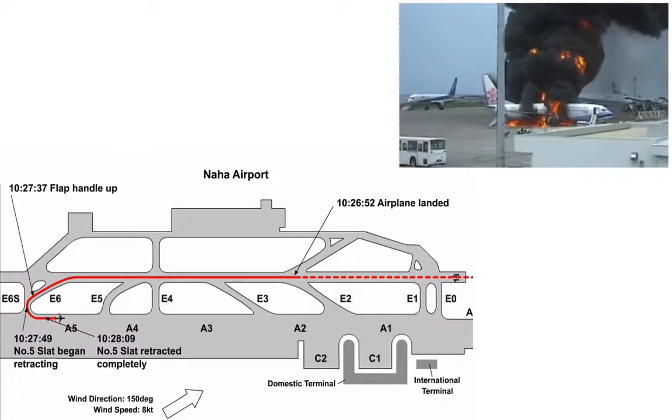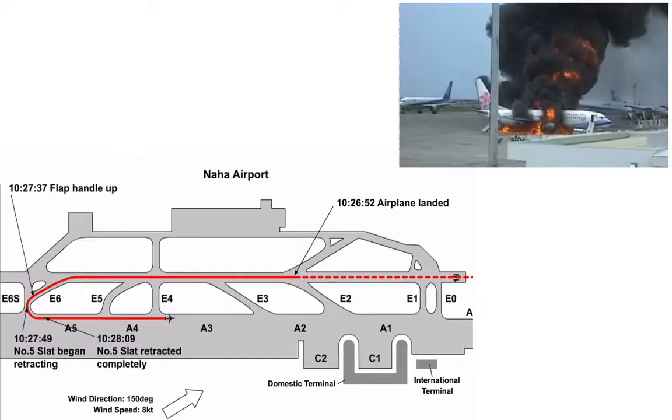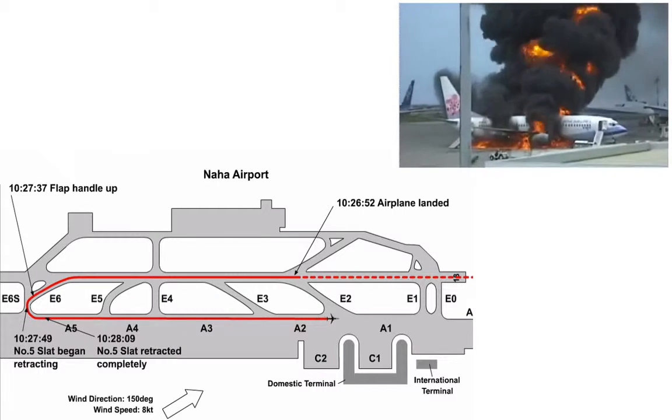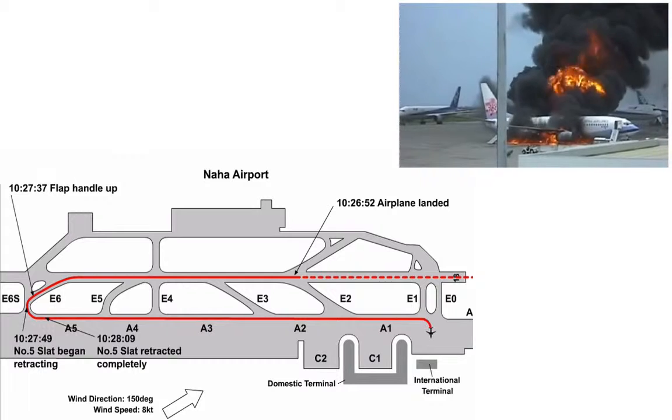After arriving at the designated parking position, leaking fuel began pooling beneath the aircraft. Ground personnel observed this leaking fuel coming from the right side of the aircraft and immediately contacted the flight crew via the cockpit interphone system, advising them of the situation.